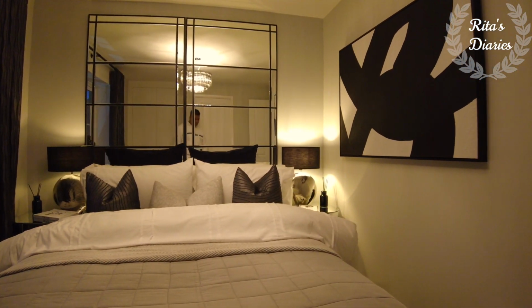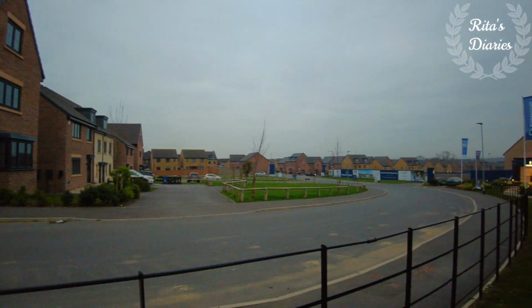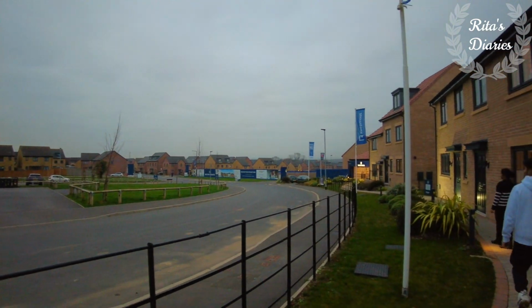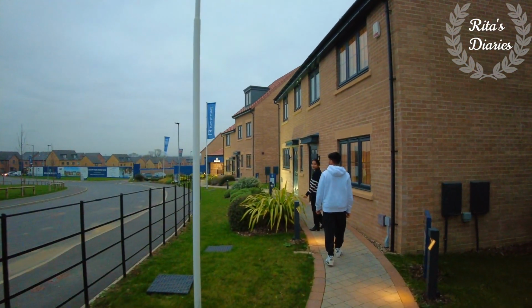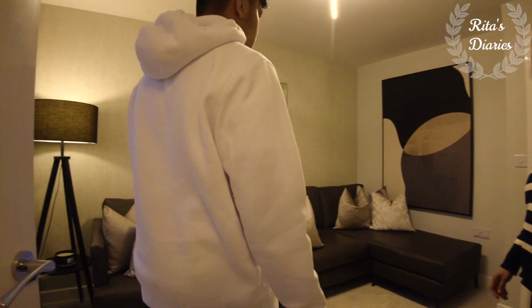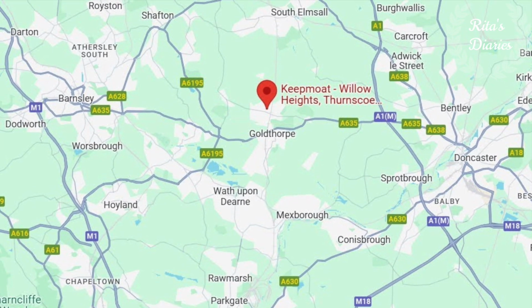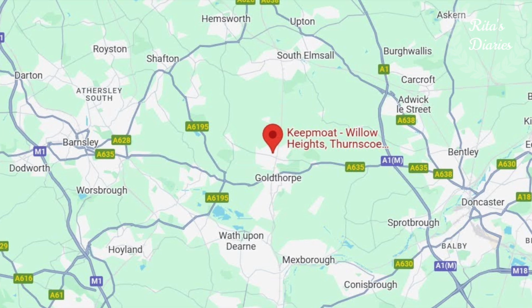If you're looking for some kind of decent 2-bedroom property which is much affordable and cheaper, or something to invest for your future, then definitely you can give it a try. It's only 166,995. This is located at Turnscore near Barnsley. It's a quiet area, but you get everything around.